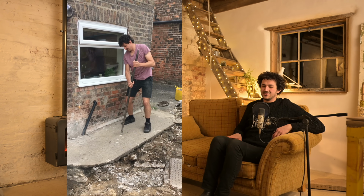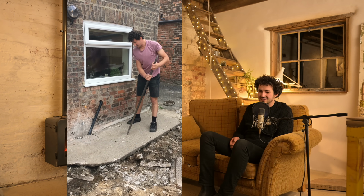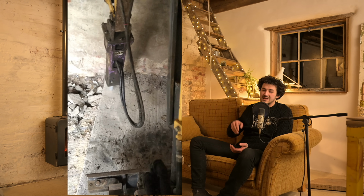The next job was the floor. So I sat on one day with a bar which I've got a good relationship with. We've been through some emotional times together. I took the bar, went into the floor, and it was just like steel on steel. There was not a chance I was going to break it up by hand. And I hired a digger with a pecker on it, and then spent the next few days breaking it all up.